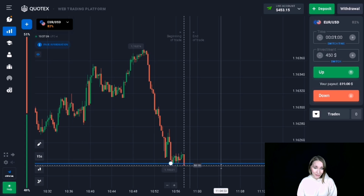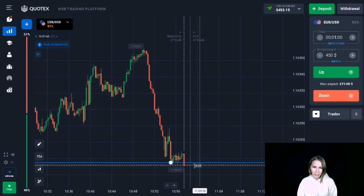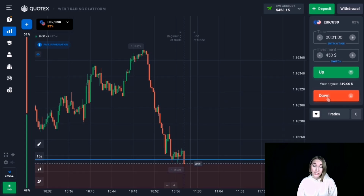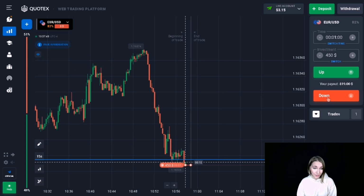Here we can see support level. Also, we can see the price is dropping down quite impulsively. So I would like to open a trade with down for 1 minute during the impulsive downward movement, breaking through the level, you know. 1 minute will be quite enough here. So guys, let's see the results.